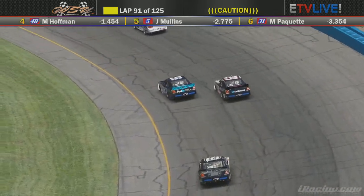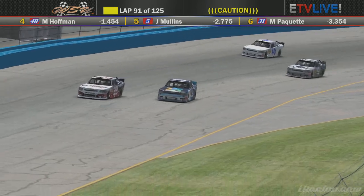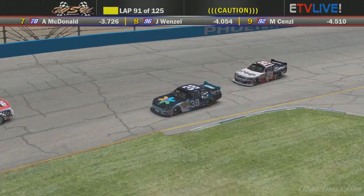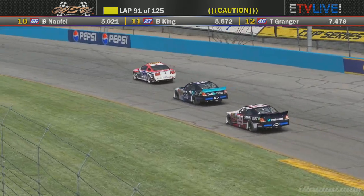I started in the back. I tried to hide in the back all day to avoid the cautions. I finally got up front, had to pit because I got below the line, and once you get below the line, they're forcing you to pit now, so I had to go down pit road, went to the back, gave up my track position, and got back with the stupids, I guess. Yeah, without a doubt. It was a tough call there.